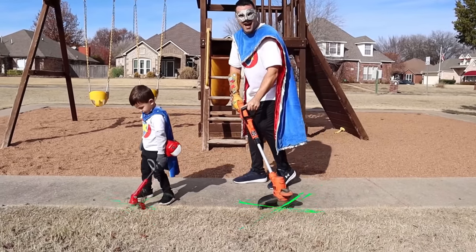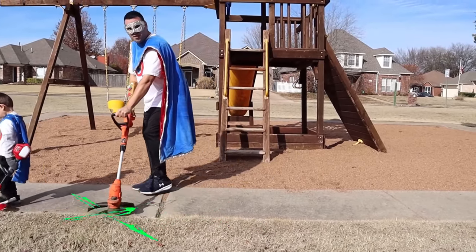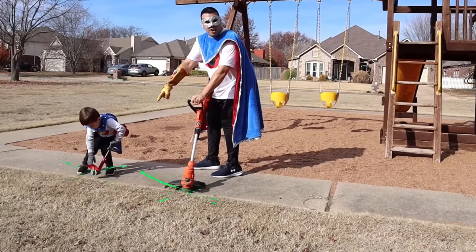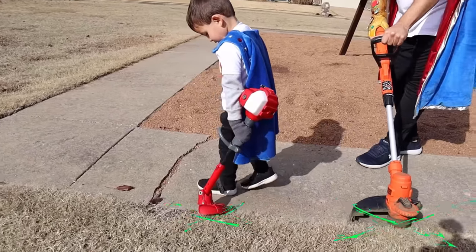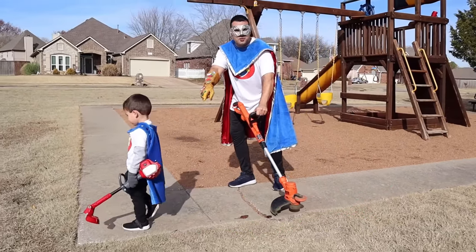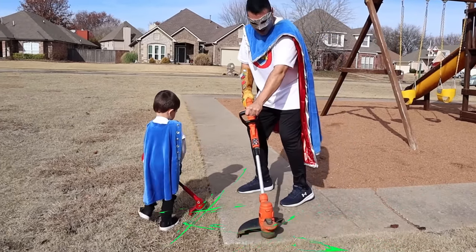Perfect! The excavator will be happy to see all of our hard work. All right, keep going, Super Kid. Keep edging. Wow, look how close he's edging. That's amazing. You're right. Super Kid is really good with the weed eater. Who do you call when you need to get edging work done? Super Crew. That's right.